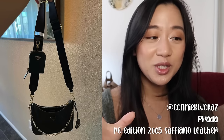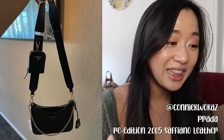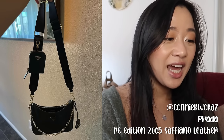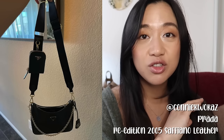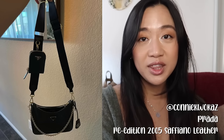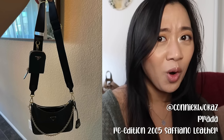Okay, so next we're going to go into Prada. So we have a Prada re-edition 2005 in the Saffiano leather. This is from Connie, and she likes this bag because it's easy to travel and it doesn't get dirty easily. I super agree with you on there. Whether you get the nylon one or the Saffiano leather, definitely the Saffiano leather one is even more hard wearing.